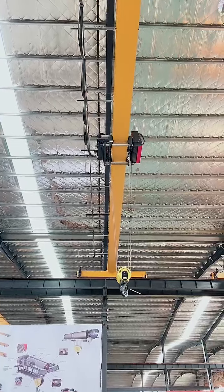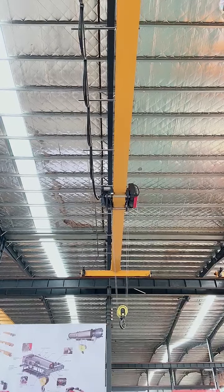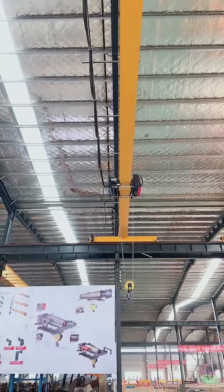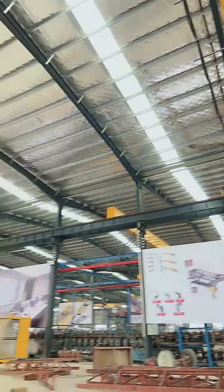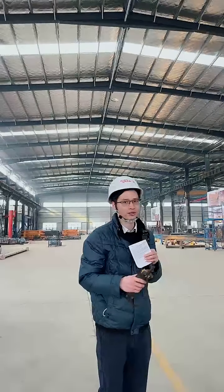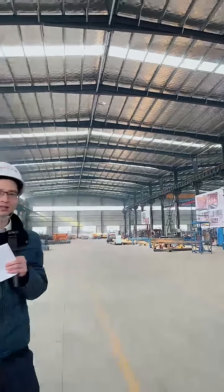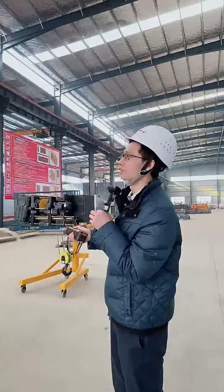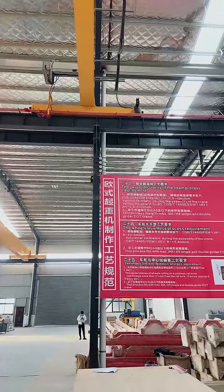Now I am running the hoist, so you can see the cable system. The hoist power supply is by the cable system. The cable power supply is composed of the track, the cable trolley, and the cables. This is the power supply for the hoist, and for the long travel, you can see the red part. The red part we call the single pole bus bar.